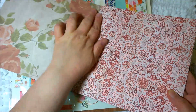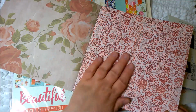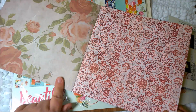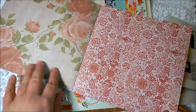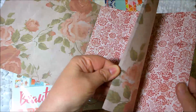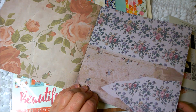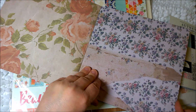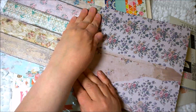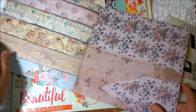And we'll move on to this red design. Lovely. This paper feels so nice. And I love the red rose pattern here that's very vintagey. Moving on. This looks like wallpaper that's peeling. And on the back of it is more wood grain with all these different patterns. And even one of them has almost a mermaid pattern.